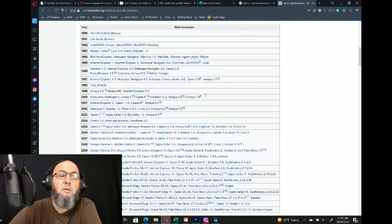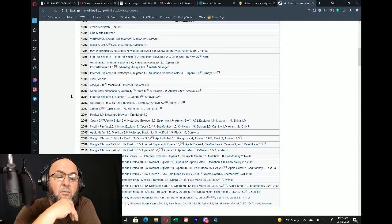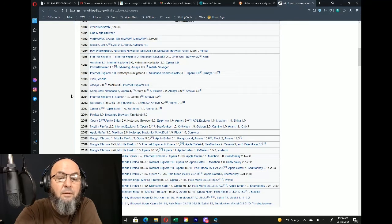I'm a little bit older. I remember being on the internet back in this time using Mosaic. And what I wanted to do real quick was just go through these browsers for the past 2 decades, 3 decades basically, and talk about the ones I have used. I've used Mosaic, Lynx, Netscape Navigator, Internet Explorer, Voyager, Netscape Communicator, Amaya, Conqueror, all these different versions. I'm just reading the name once, but I've used multiple versions of the ones I'm reading.